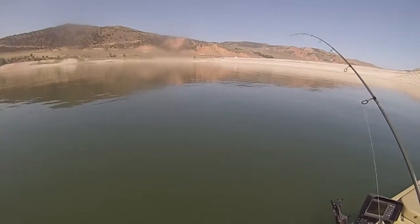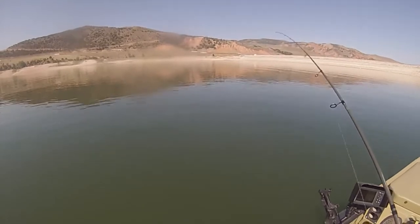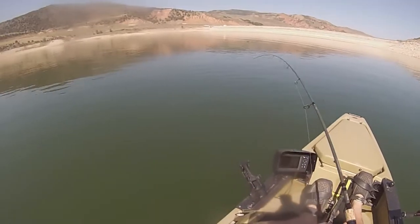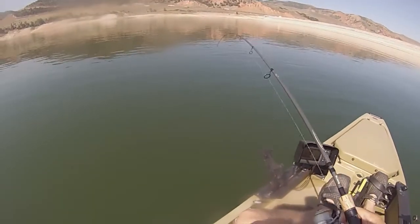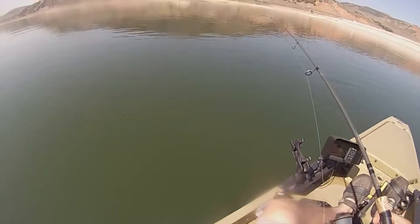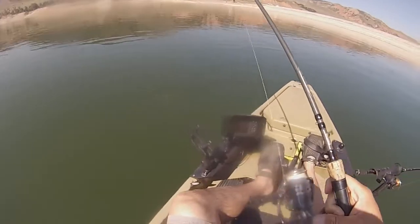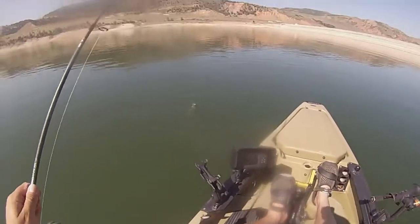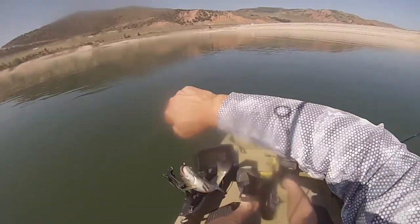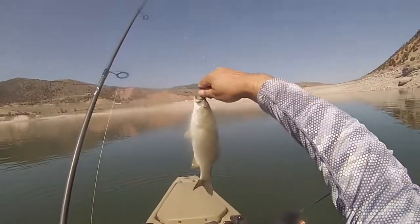There we go. Might even be a perch. Or a small rainbow. It's a smaller fish. Got quite a bit of head shake on it. Oh. What is it? Oh, the bass are deeper. Yeah, the bass are out in, well, probably not about 20 feet of water. I was thinking it was going to be a trout. Not a big guy.